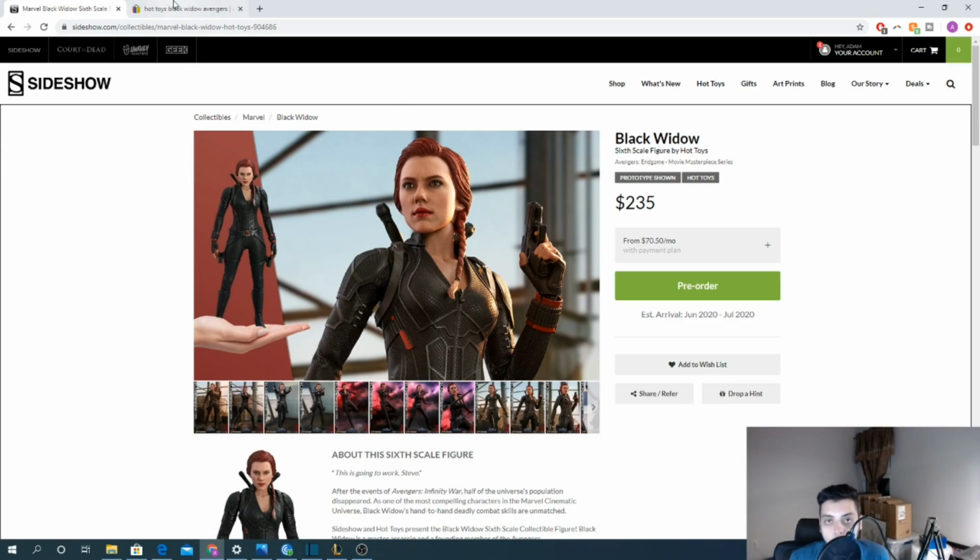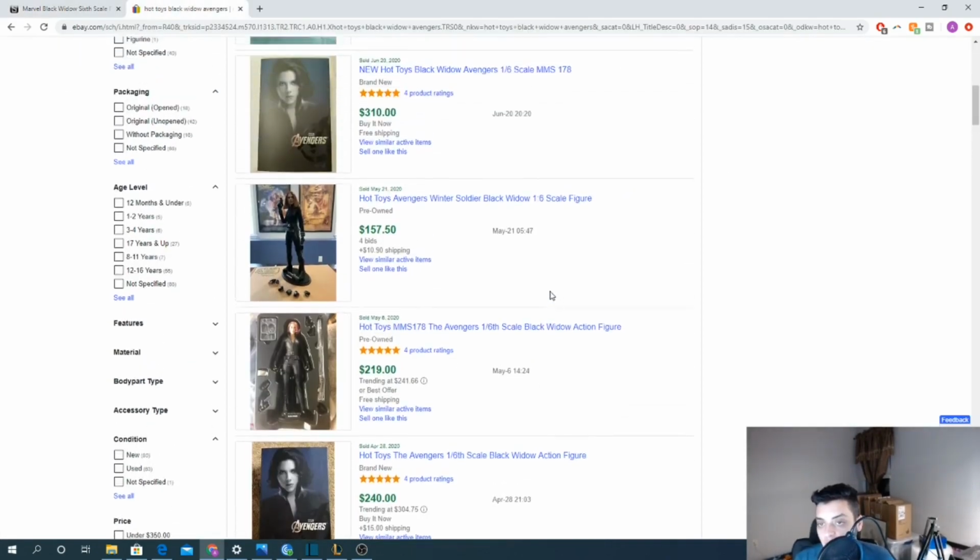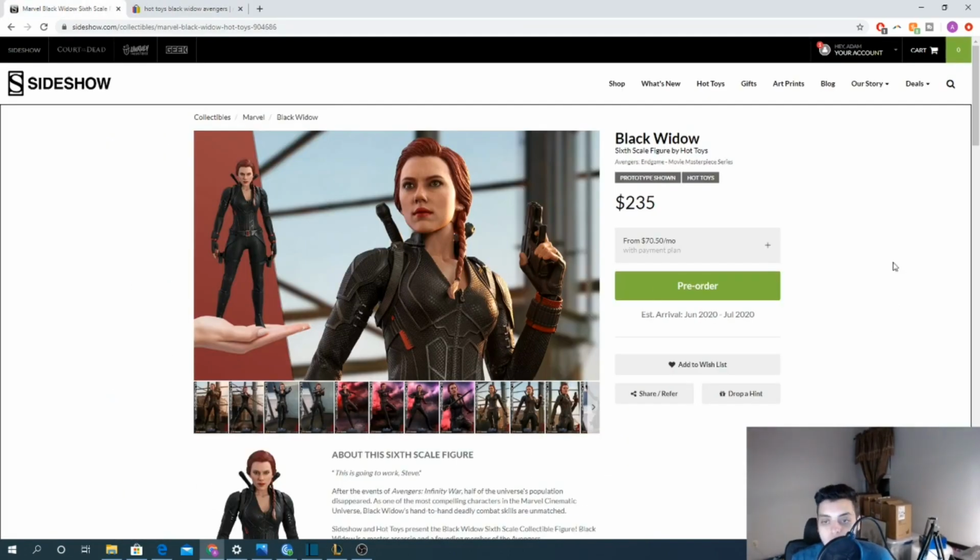And so while the other Black Widows have not done well in the secondary market, this one is probably going to hold its own. It's from a lot of people's favorite MCU movie, whether it be this or Infinity War. Also, Infinity War Black Widow did not do well either. Same issue. That one even looked more like a Barbie doll because it had blonde hair. But this one from an investment perspective is probably going to do fine.